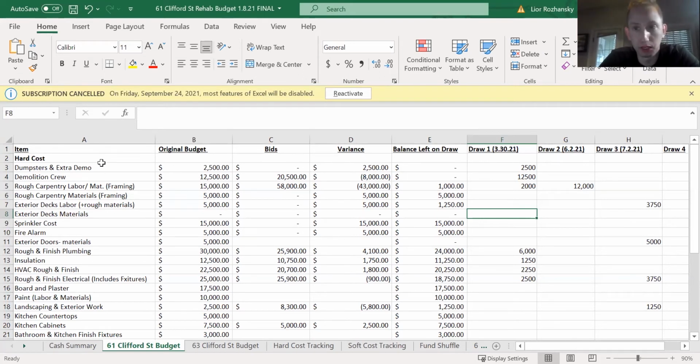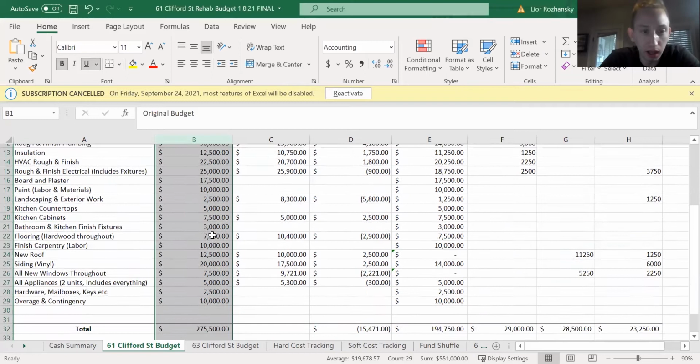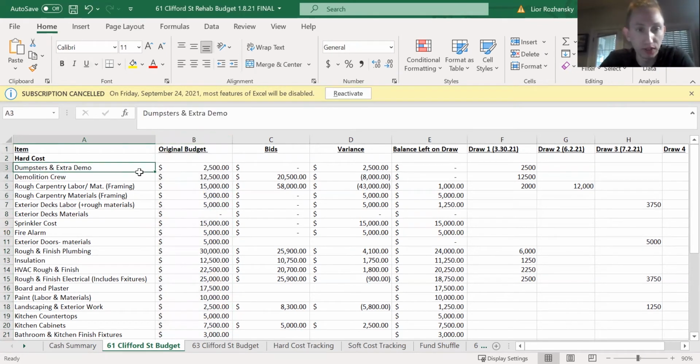And this is the budget we submitted to the bank. This is the budget we got approved by the lender. You can see right here, this is our original budget. You can see total cost is $275,000, so it's actually 275 times 2, which is a $550,000 construction budget. This is a gut rehab, which literally means we are starting from absolute scratch. So we've got budgets for demolition and dumpsters, where we literally have people come in and demo the entire thing from in and out.